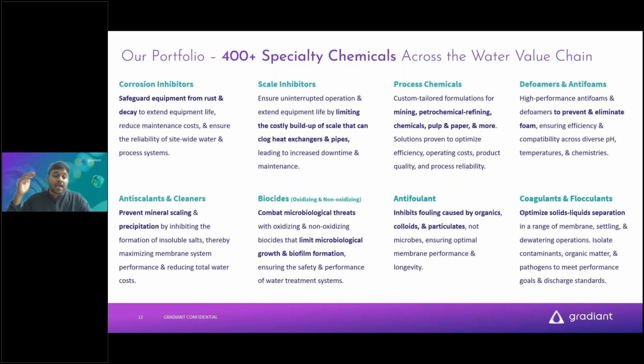And we have antiscalants and cleaners. These are very specific for membrane applications, to inhibit scaling and fouling within a membrane. We have biocides, both oxidizing and non-oxidizing. We have antifoulants to inhibit fouling in a treatment process. And we have the polymers, coagulants and flocculants, in the primary treatment of water clarification.